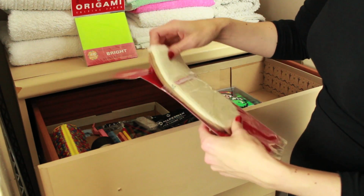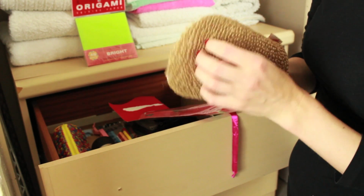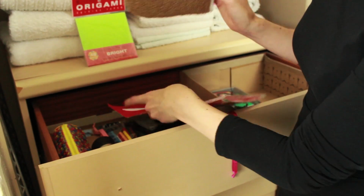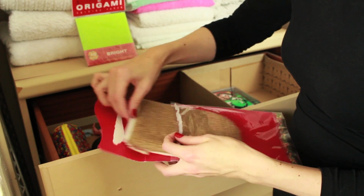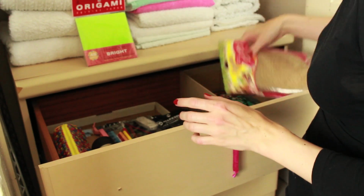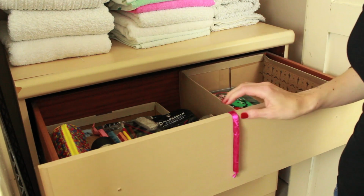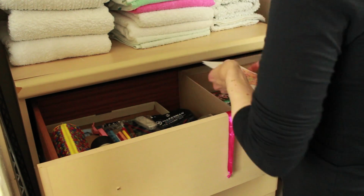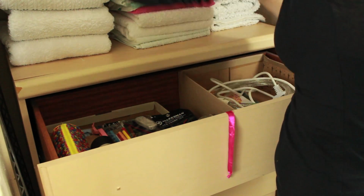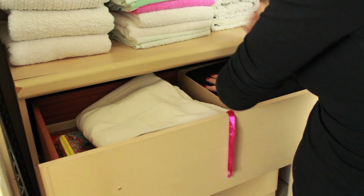A mitt, a scrub mitt. That is brilliant for videos. I'm actually going to keep this because, believe it or not, this has been used in a lot of videos and it's brilliant for sound, so I'm going to keep that. And that's a lot gone from there actually. I'm going to put them back in. I'll probably go in and rejig these in a bit.